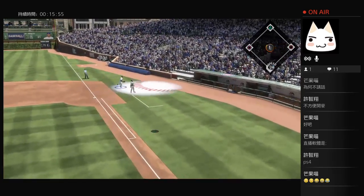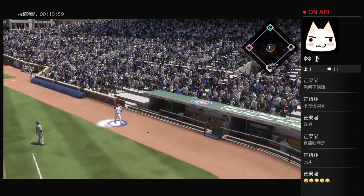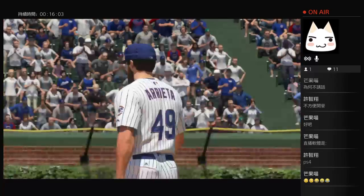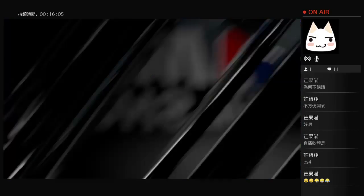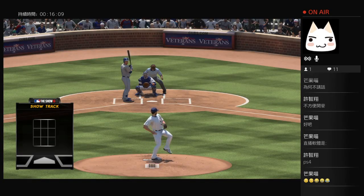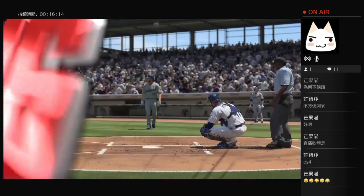Now he lifts a high pop-up, drifting into foul territory on the right side. There to take it is Rizzo, and there are 2 away now. Batting ninth. And this is right where they wanted this thing. You see it on Showtrack there. They wanted to take him up around the letters, hoping for the pop-up, and that's exactly what they got.